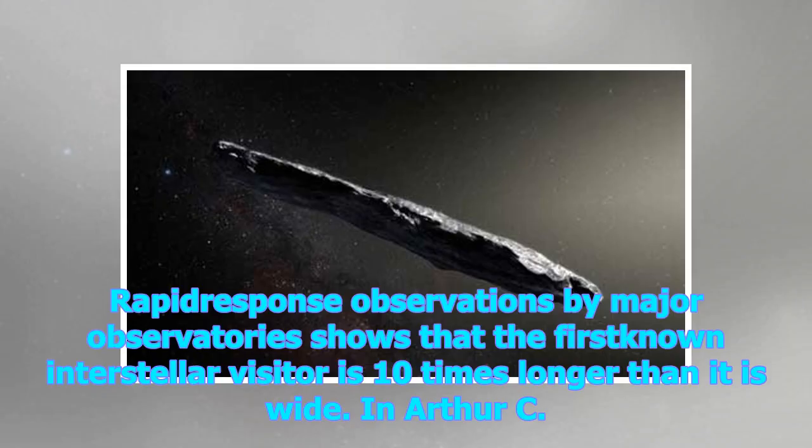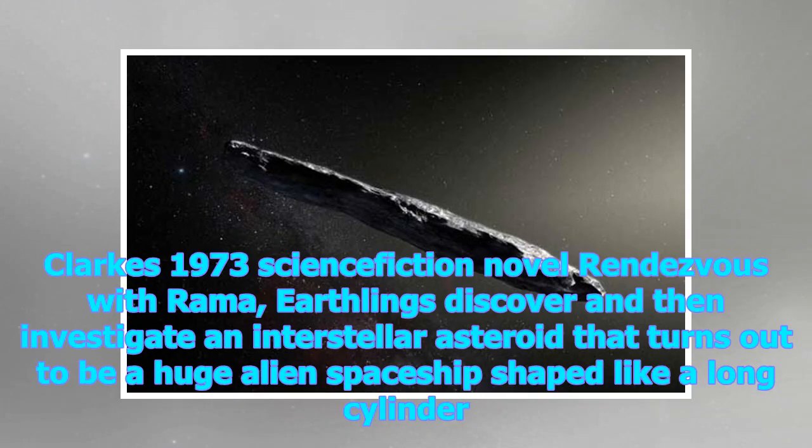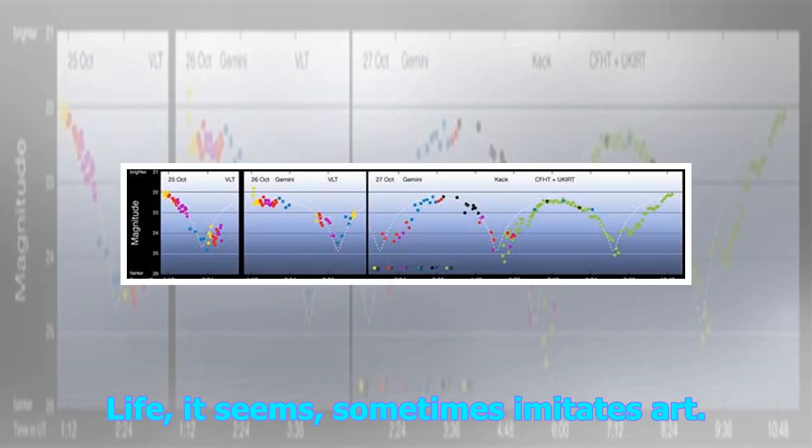Rapid response observations by major observatories show that the first known interstellar visitor is 10 times longer than it is wide. In Arthur C. Clarke's 1973 science fiction novel Rendezvous with Rama, Earthlings discover and then investigate an interstellar asteroid that turns out to be a huge alien spaceship shaped like a long cylinder. Life, it seems, sometimes imitates art.